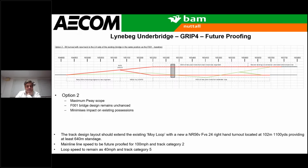And you can see that up at roughly chainage 165575, where the existing Moy loop entry is, the two new lines end up either side of the points up there. So this option required much more PWA work, but it meant that the Form 1 bridge design could remain unchanged. And it also meant that the possession strategy that we had, the 78-hour possession, would still be valid, because ultimately the bridge work and the earthworks that had always been anticipated would stay the same. So the option 2 there that was in the grip 4 is the one that we ended up developing into the single option and the preferred alignment.